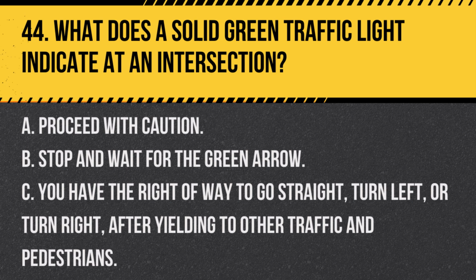A. Proceed with caution. B. Stop and wait for the green arrow. C. You have the right-of-way to go straight, turn left, or turn right after yielding to other traffic and pedestrians. Answer. C. You have the right-of-way to go straight, turn left, or turn right after yielding to other traffic and pedestrians. Always ensure the intersection is clear.